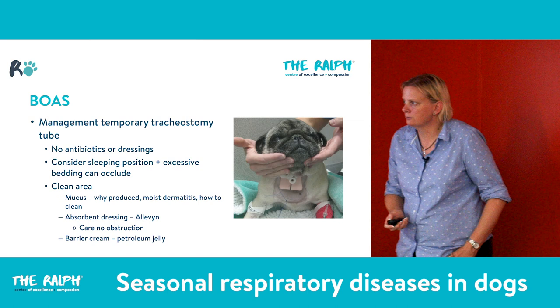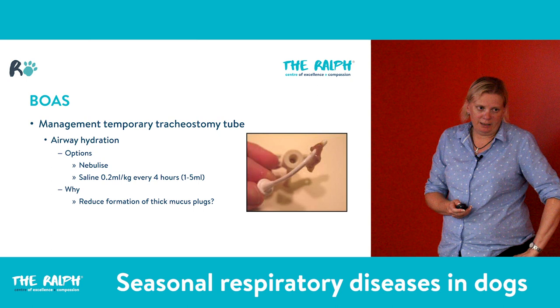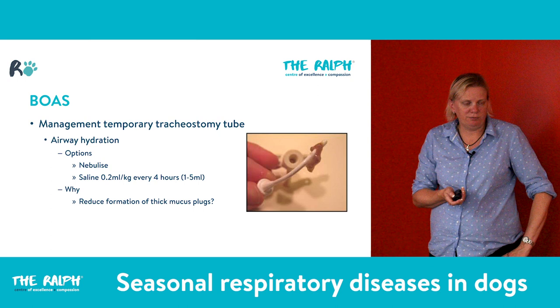So we spoke about airway hydration. The importance of doing this is to actually reduce the mucus plugs that are formed. Now, we used to think that sticking saline down there or nebulizing this actually broke down the bonds in the mucus, but actually it's now thought that the advantage of this is that it causes them to cough, and then they cough up any of the plugs.